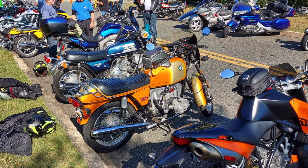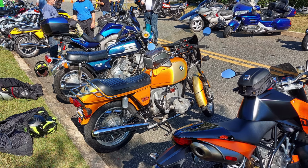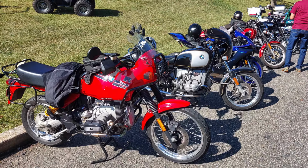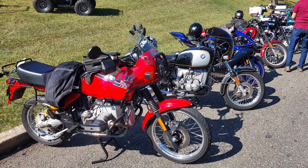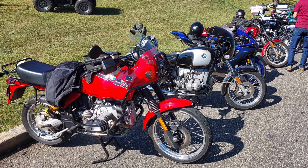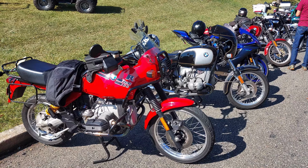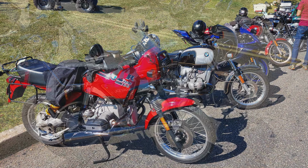These are powered by a horizontally opposed, air-cooled twin-cylinder engine. Sitting next to the black and silver R90S in this photo is a red R100 GS, and BMW's GS style of motorcycles really started the whole adventure bike craze.